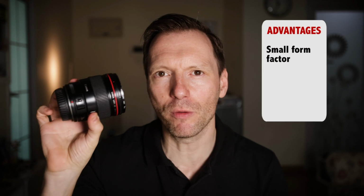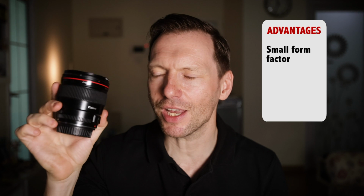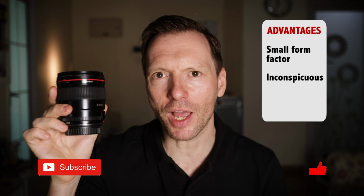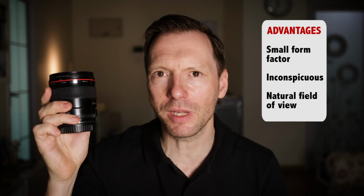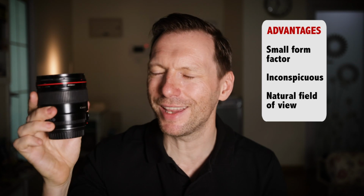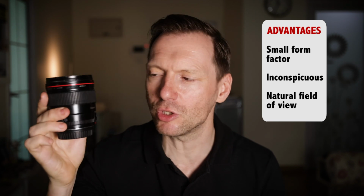One of the main benefits of shooting with a 35mm lens is that it tends to have a very small form factor, so that when you're out in the street taking photographs, it won't draw too much attention to you. Now, I also like it because it offers you a very natural field of view. 35mm is very similar to what you might see with your own eyes. So it's very natural, and that makes it a very popular choice with street photographers and photojournalists.